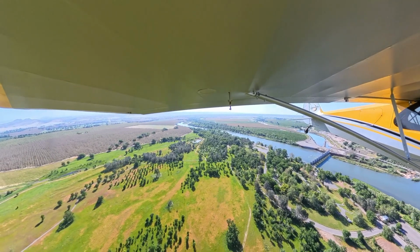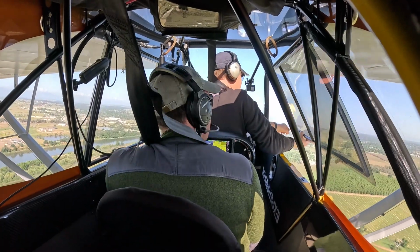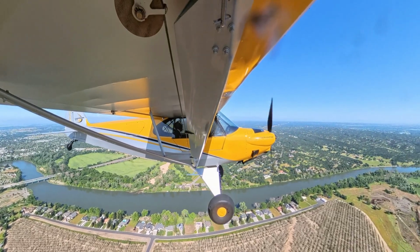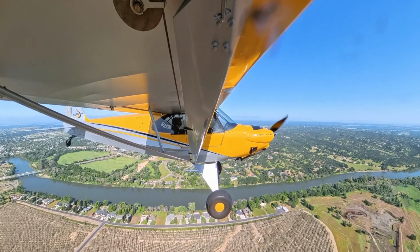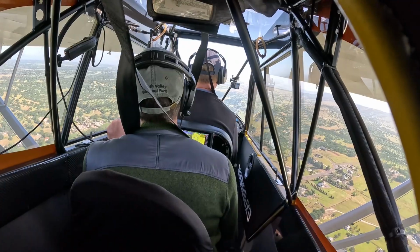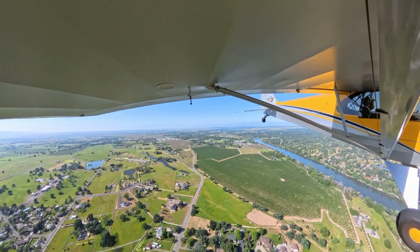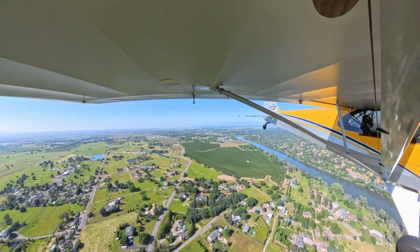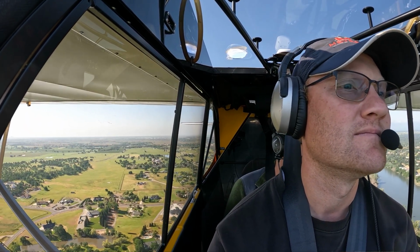Okay, you want to fly? Yes. Your airplane. Oh, okay. I'm just going to close this up. Okay, there's, oh, wow. There's one power line up here, and then it's a completely clear shot. See that pole there on the left? Yeah. And there's a line that goes right across the river.